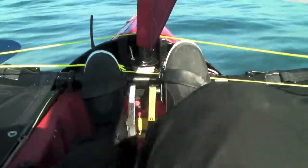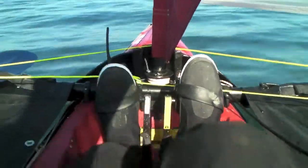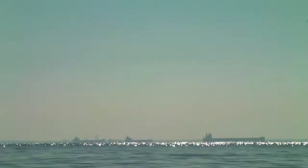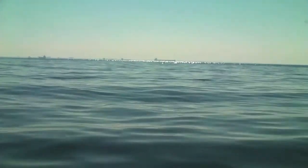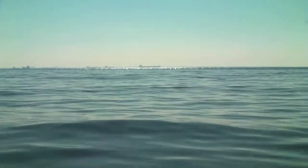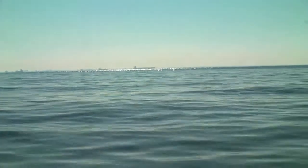Wind's kind of died down. Boat's making me sweat. Good exercise, good practice. Looking at the bulk carriers, they're all pointing towards the Chesapeake. That means the tide has reversed, and I'm working my way against the current.